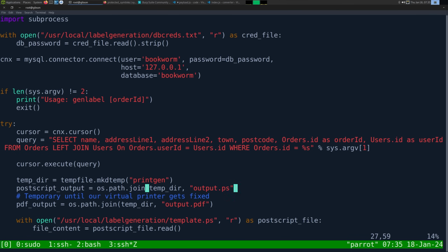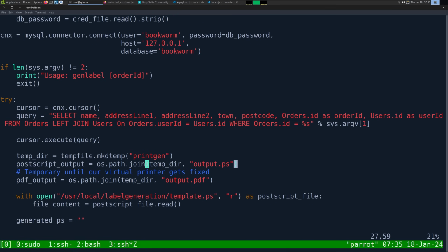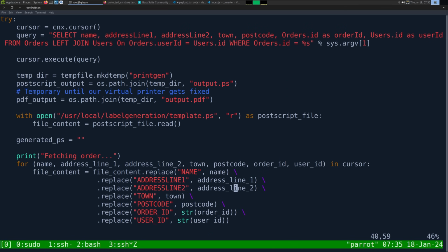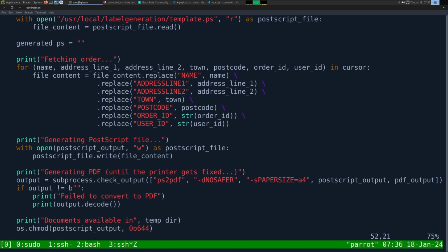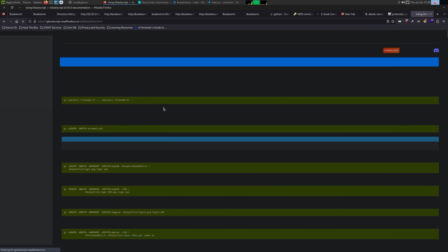So then we're going to create this PostScript file, output.ps, create the PDF location. Oh, this is just defining where we write to. And then we're going to open it. We're going to read it. We're going to write the data. And then we're going to generate a PDF with this PS2PDF. The paper size is just going to make the PDF the A4 paper size. dNOSAFER. Let's see, PS2PDF. This means we can write or delete files. It's disabling all the safety things in the PDF generator.